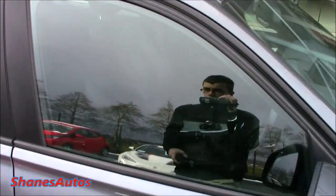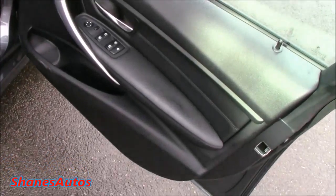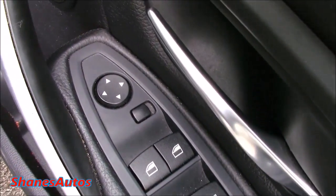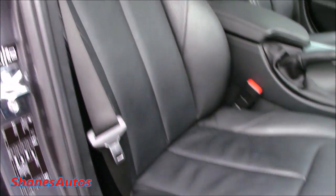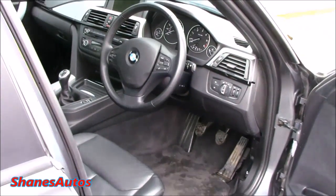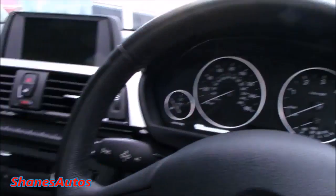So this 3 Series comes with a completely keyless ignition, as I'll demonstrate in just a moment. Leather armrests, 4 electric windows as well as your electric mirror controls. Standard manual adjusting front seats. So we'll just leave the keys in the center console.